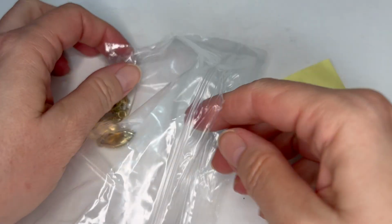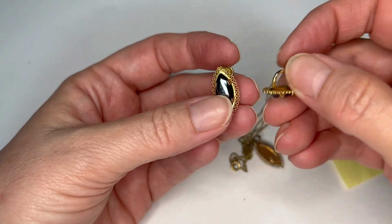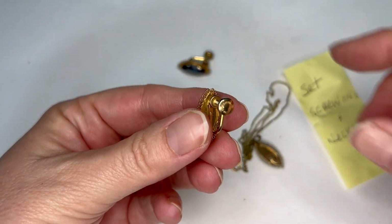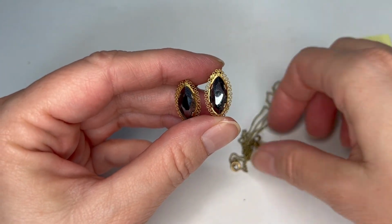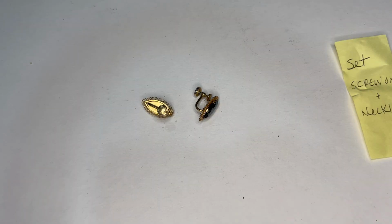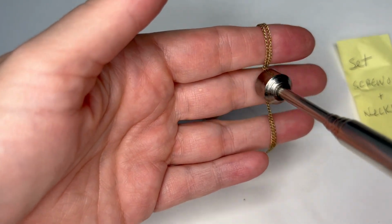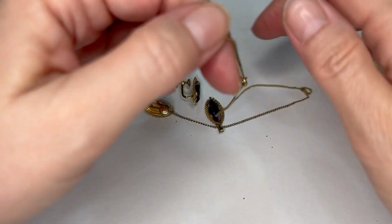It just says set, screw-ons, and necklace. Here are the earrings. There is some writing. Let me see what that writing says on the back. The writing on the back of those tells me they're gold filled. But then there's a little something right there. Maybe that says gold filled too. Let me see. Yeah, 1/20 GF Tour. And then I'm assuming this is, it's non-magnetic, but I feel like it's probably gold filled.